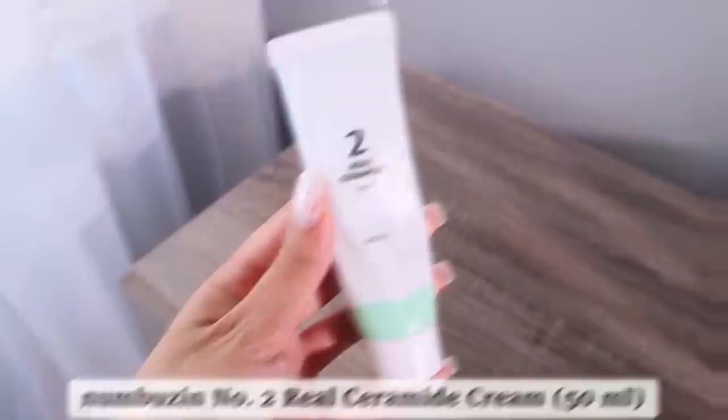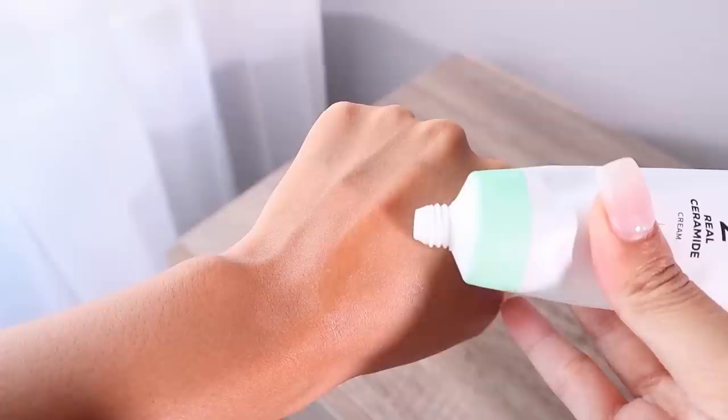So some of you guys may know that I have very weakened skin, so my skin reacts very easily to products, so I am definitely super careful about what products I put on my skin and what products I recommend to you guys. I definitely love this one. I feel like it's one of the best moisturizers I ever used.